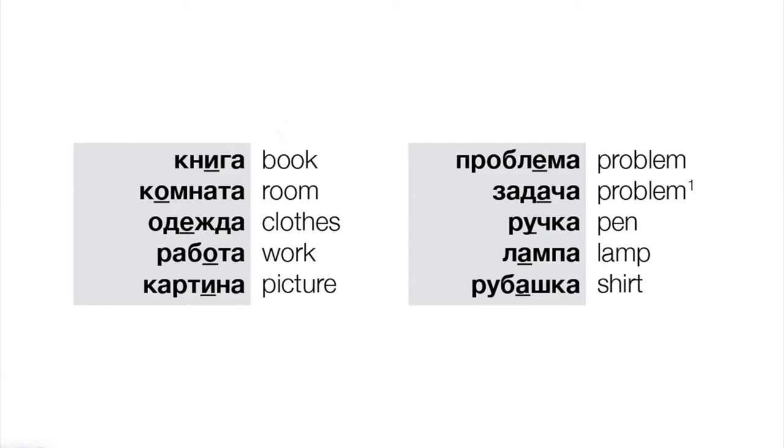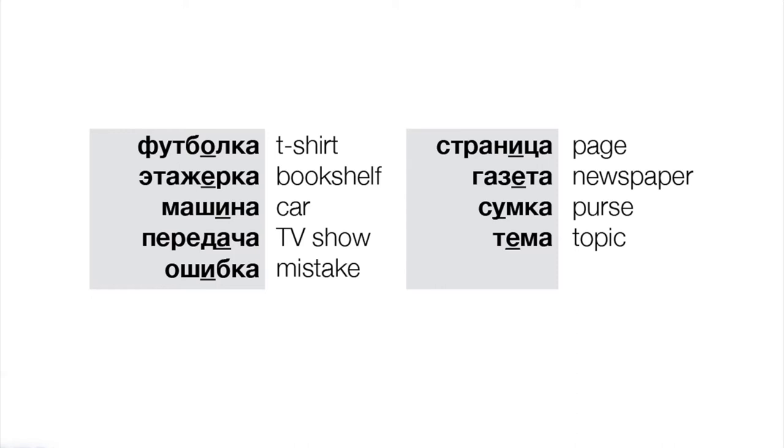Ручка. Лампа. Рубашка. Футболка. Этажерка. Машина.